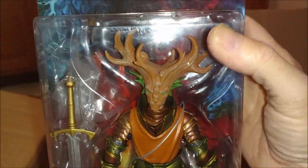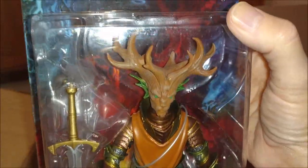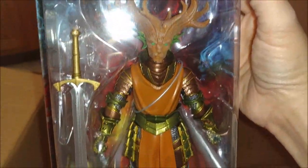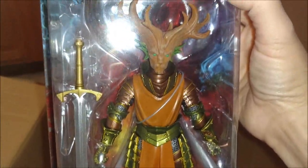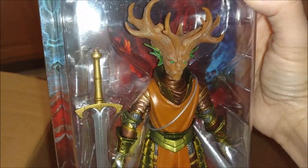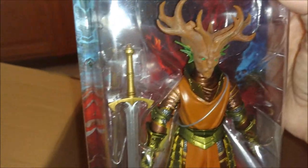Faunus. It's a very unique head. And again, a reused body with a repaint. Very, very cool. All right.